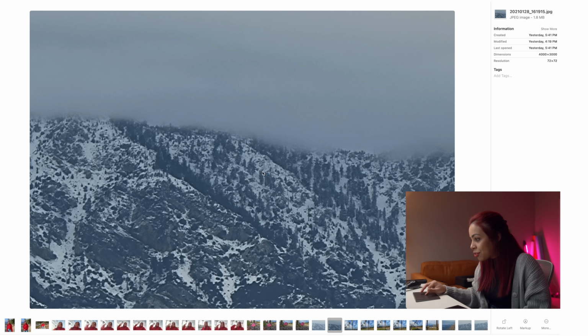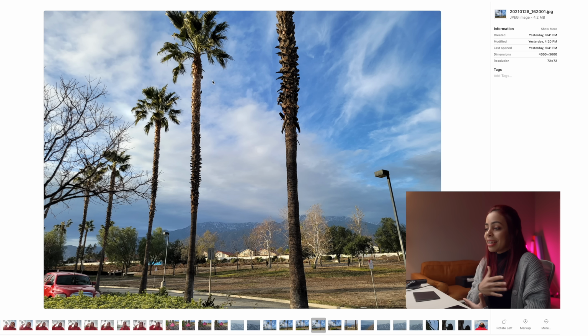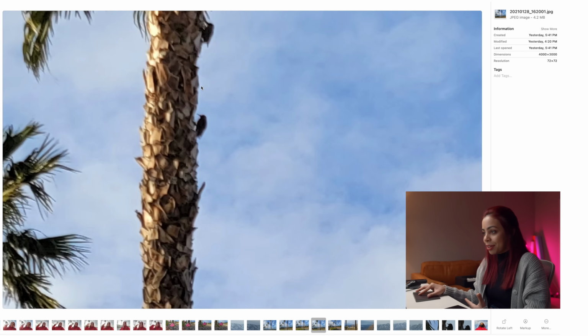I'm not sure if those are trees or rock, but it's crazy that we can see that far. Now let's take a look at another super zoom example, standing in the exact same spot that I took that mountain picture. Here is this little birdie that I'm gonna zoom into.